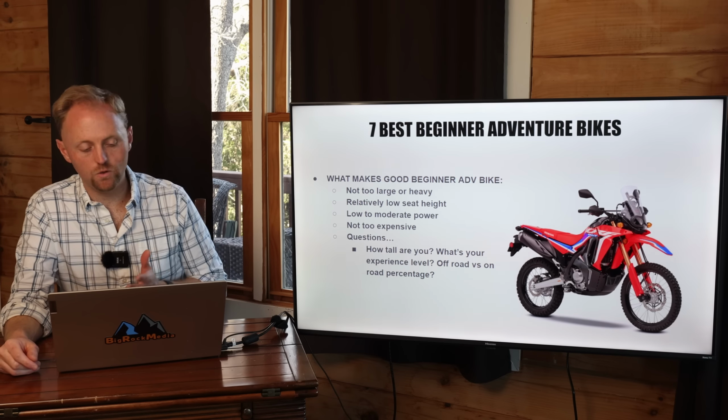The other thing you need to ask yourself before you purchase your first adventure bike is, are you going to be riding mostly off-road or mostly on-road, or is it going to be like a true 50-50 split? As you're going to see in a minute, some of the bikes I've chosen are more off-road biased and some are more on-road biased. So you really have to be honest with yourself, and it's okay if you're riding mostly on the highway. That's true for most adventure riding, and that's fine. You don't have to apologize for that. Street riding is great, but just be honest about how much off-road versus on-road you're going to do.